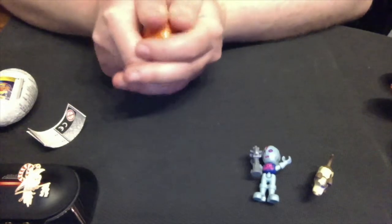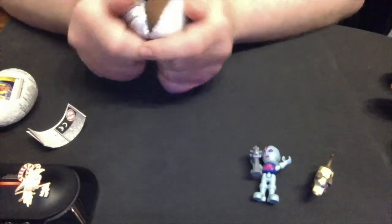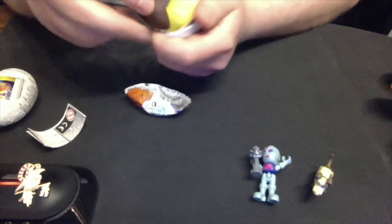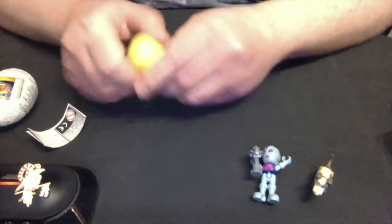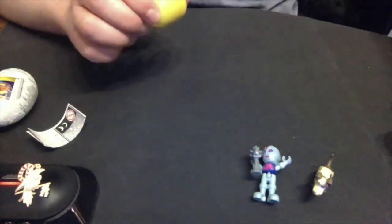Let's open the third one. The third one is now the one without branding. Let's get this one open. Let's see what's in there. Chocolate is already taking over here. So, I like this one more, the original yellow they used. I was never keen on this orange.